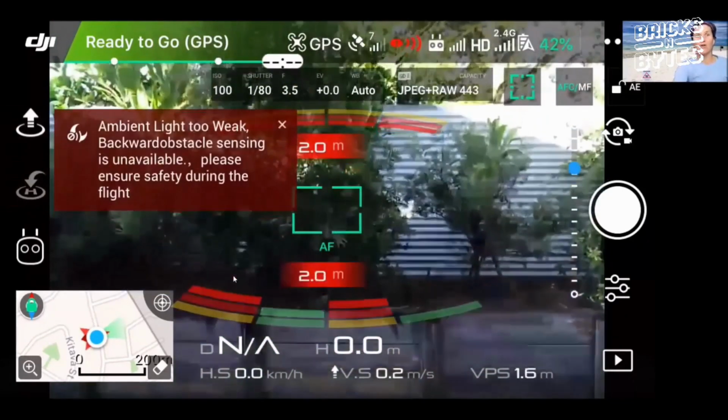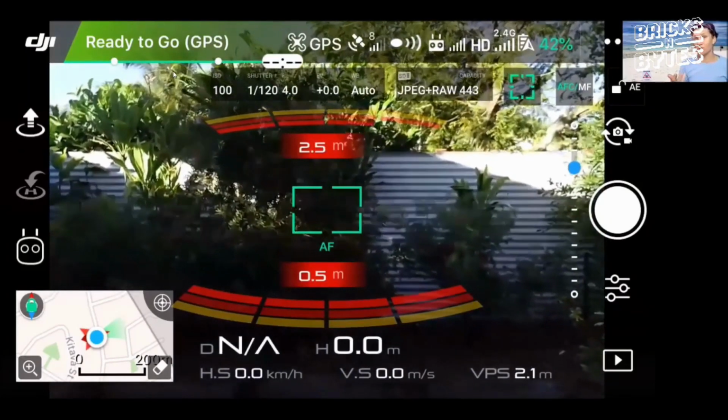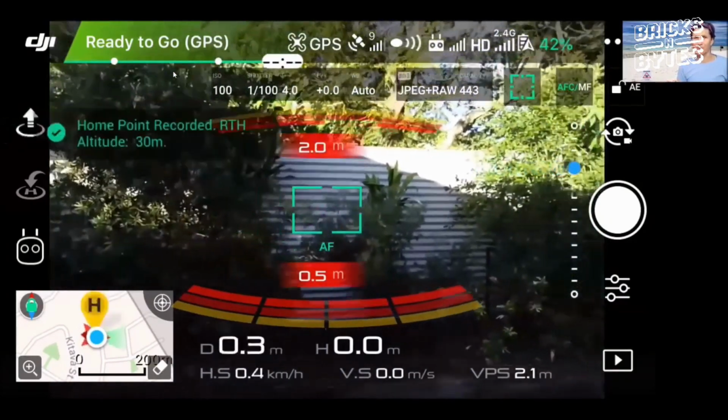So what you can see all the way up in the top left-hand corner is we've got some GPS information, so it knows where it is, which is important because we don't get lost, right?